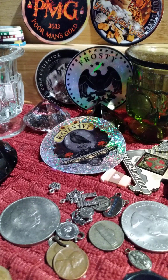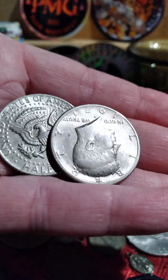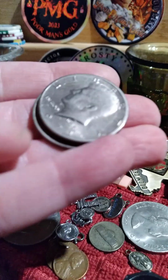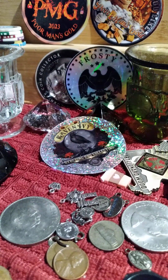Now, moving on real quick, we will cover the fact that I went by the bank, asked for coins, and if they have any half dollars. Well, they did have a couple of them. It's a 71 and a 74. There's nothing special about them. I guess there are a few 1971s that got struck on 40% silver, so that would be interesting, but it's not.